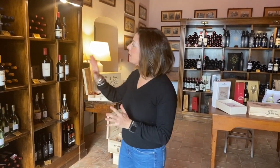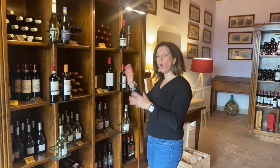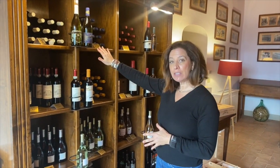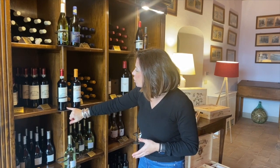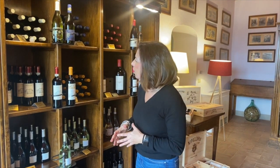Frescobaldi has 7 wine estates, and this is one of them. But actually at the wine store, we can see a selection of wine from all of the different estates. Here we can see the Pomino Bianco and the Benefizio that is coming from the smallest DOCG in Italy. Here we can see more of a traditional Chianti estate called Castiglioni, which is actually in the Chianti Classico area.